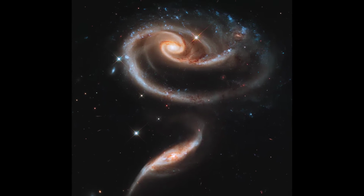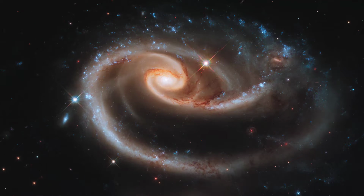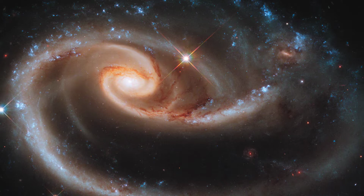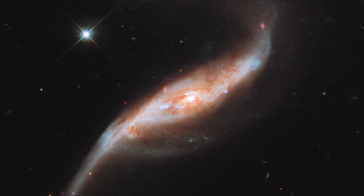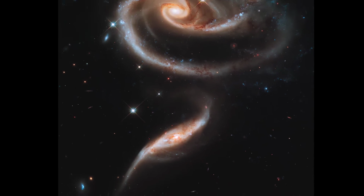The Hubble Space Telescope was launched April 1990, and this image was a highlight of Hubble's 21st anniversary. The larger of the spiral galaxies, also known as UGC 1810, has a disk that is tidally distorted into a rose-like shape by the galaxy below it exerting a gravitational tidal pull. The galaxy below it is known as UGC 1813. This pair is known as ARP273.